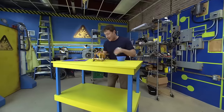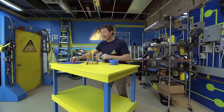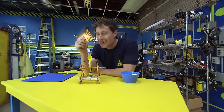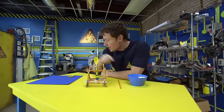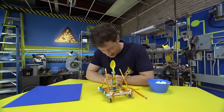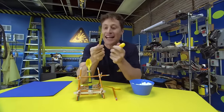Here's what you need in order to build your own catapult. You need elastics, pencils, unsharpened is fine, plastic spoons, like I said, and popsicle sticks.